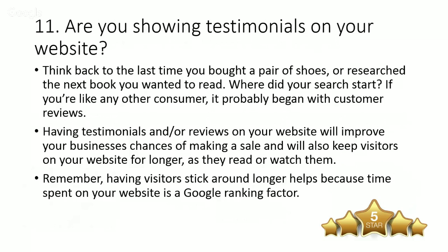And when you have these, if you're getting them, don't put them at the bottom of the page where no one's going to see them. Let people see them right away. So that's another thing: putting them in a place where people can see them helps you with sales and keeping people on your website.